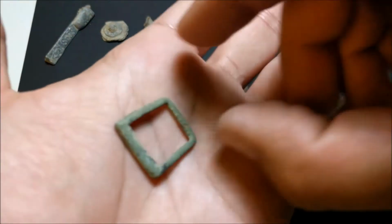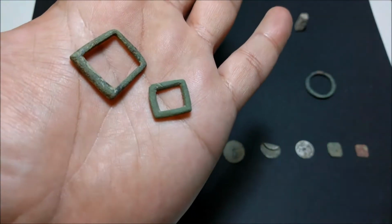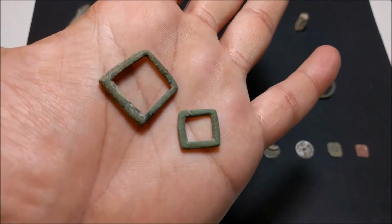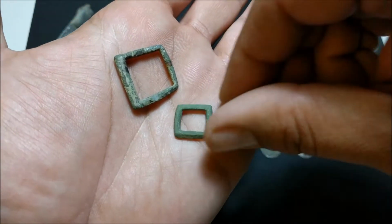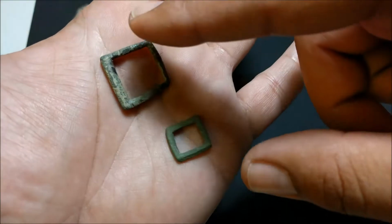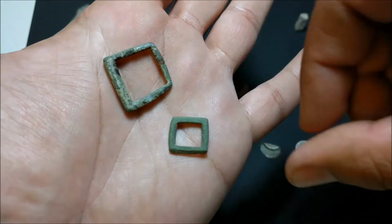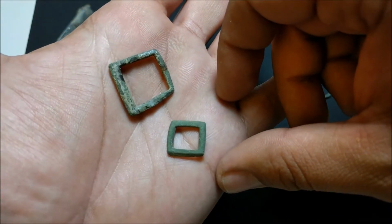Same goes with those two buckles I found. This one I didn't show you because it was on the way back to the car. Yeah, old buckles, I find them all the time and I like them. These are really cool finds, and pretty neat that we used to carry stuff like this on our shoes and clothing, whatever, way back in the day.